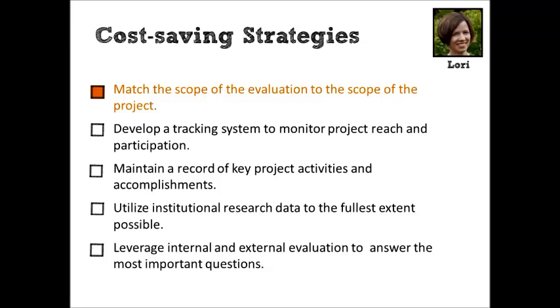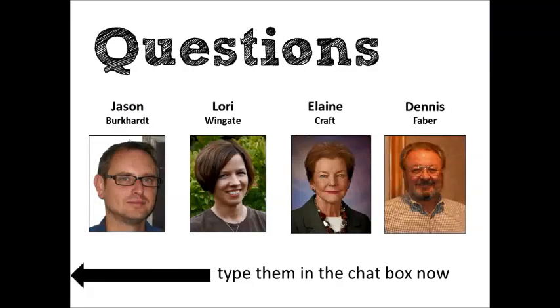So everything I've covered so far is really about matching the scope of the evaluation to the scope of the project. I spent a lot of time on this point because it's by far the most important thing you can do. So next we'll go through my other suggestions for keeping costs down, but now I'm going to turn things over to Jason for your questions and comments.